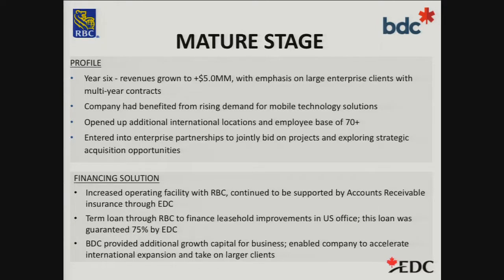Yeah, absolutely. So this is where you really start to see the innovative solutions that a bank as well as EDC can work together to provide to a client. At this point, there were two separate lines of credit for Canadian as well as US, with the EDC receivables insurance on the accounts receivable. But we were also setting up a term facility for their leasehold improvements for their US offices. They were setting up sales offices in the US, and EDC was providing a guarantee for us to provide a term facility to set up those offices.